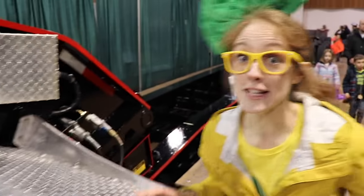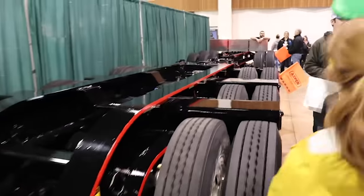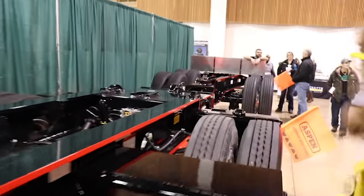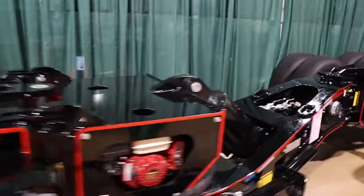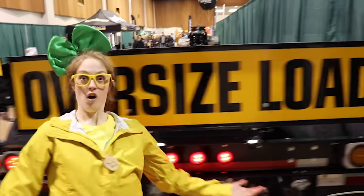Were looking at. Start to wonder where your goods come from, like your fruit and your toys and your shoes. There's a semi-truck hauling it all the time. There's a semi-truck on the run. Semi-truck. Semi-semi-semi-semi-truck. And if you look at the back, it says oversized load.